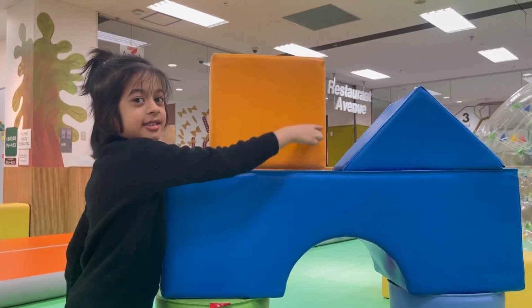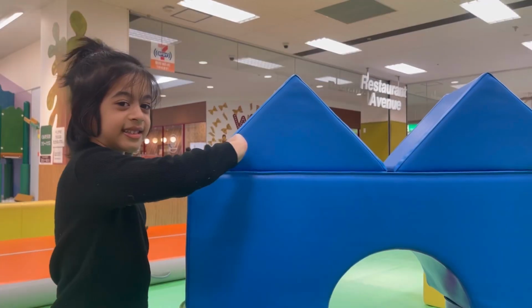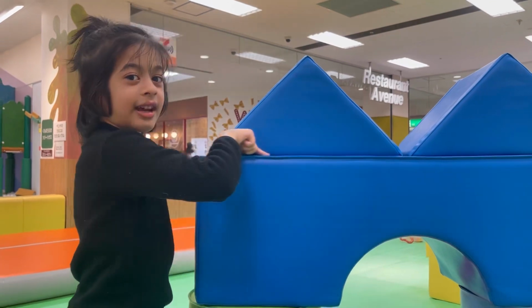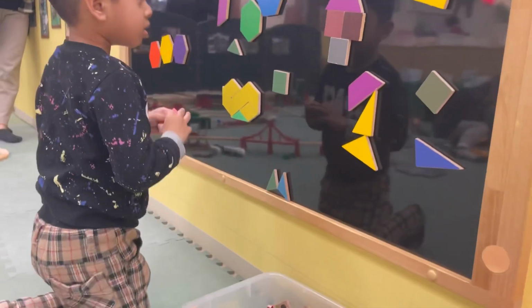This is the orange square. It has four sides and four corners. This is a blue triangle. It has three sides and three corners. This is green square.